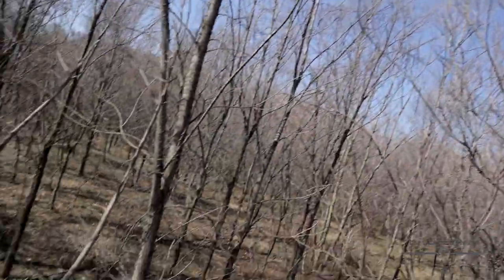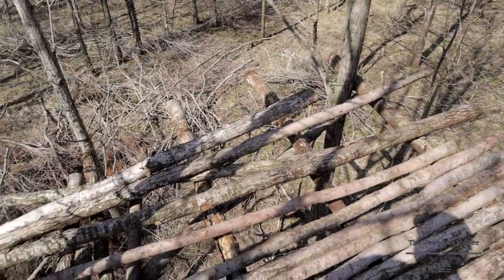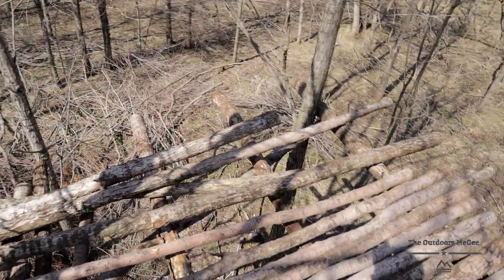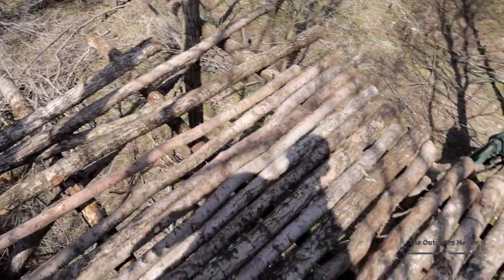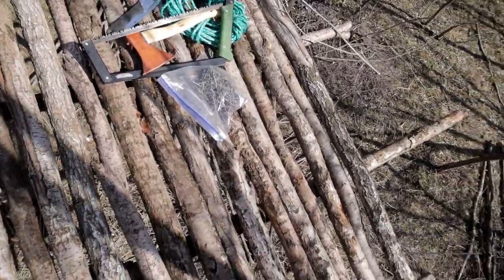When the wind blows, I better hang on. It makes it feel like we're on a skateboard here. I don't know if you can see it pick it up or not. Look at the tree swinging. The whole fort is moving. Yeehaw.